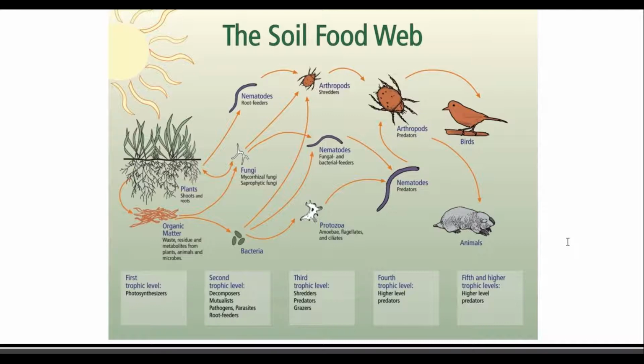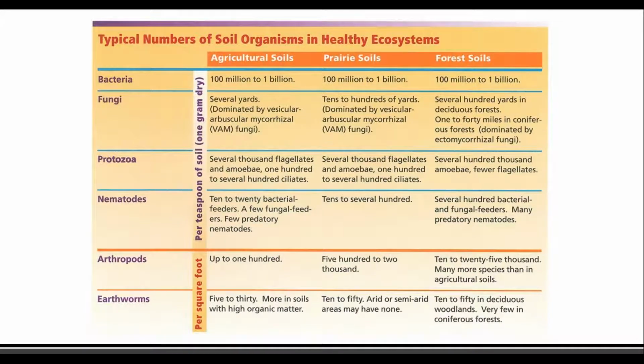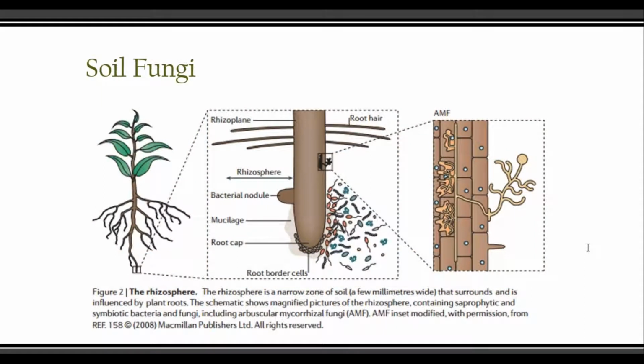Next frame, please. So this is just a boring list of all the different microorganisms. This is not even all of them. This is just a partial one. And I would like to focus a little bit on the fungi. So if we could go to the next frame, the soil fungi are incredibly important. With bacteria and fungi and nematodes, et cetera, they break down the organic matter or the leaf litter, the duff layer, et cetera, and release a lot of the nutrients. They also build up the cation exchange capacity.